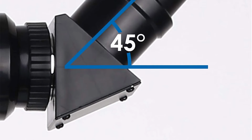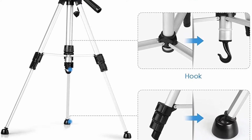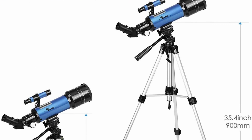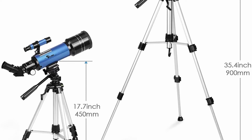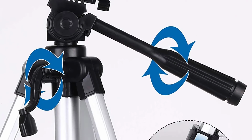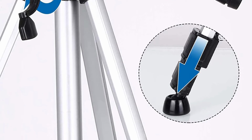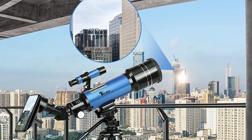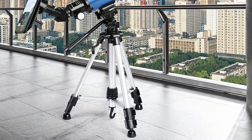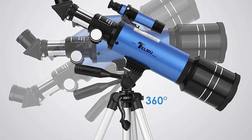High-quality optics. 400mm, f5.7 focal length and 70mm aperture, fully coated optics glass lens create stunning images and protect your eyes. Perfect telescope for astronomers to explore stars and moon. High magnification. Come with two replaceable 1.25 inch eyepieces, K6mm 67x, K25 16x, 5x24 finder scope with mounting bracket and crosshair lines inside make locating objects easily.